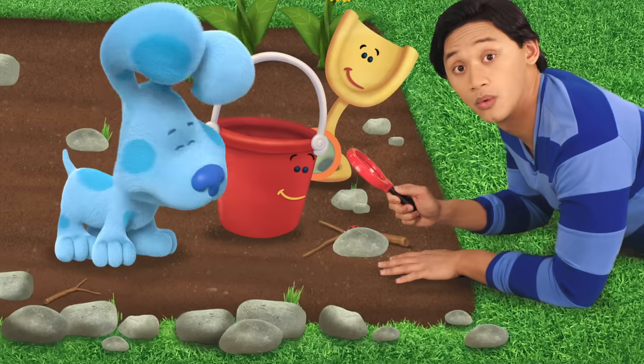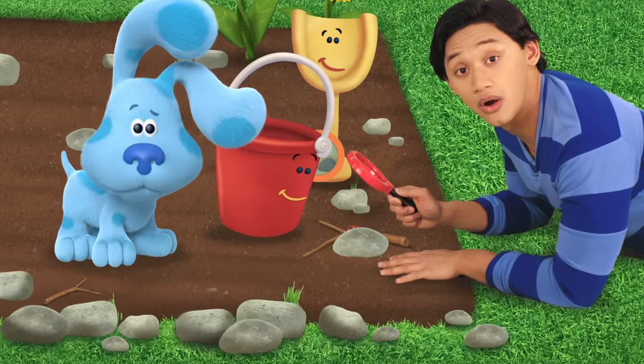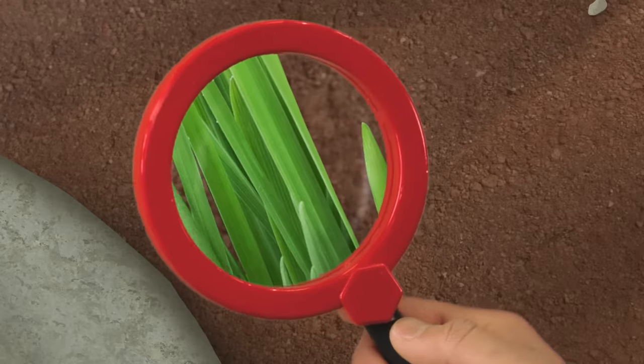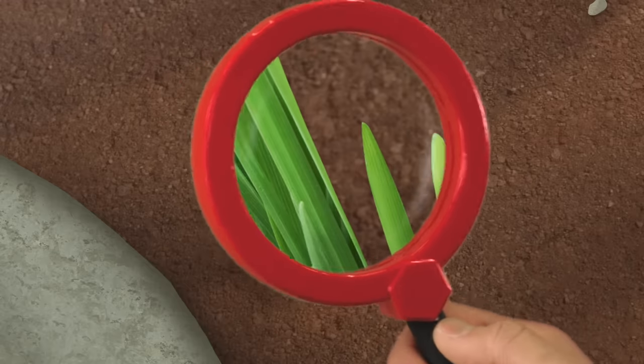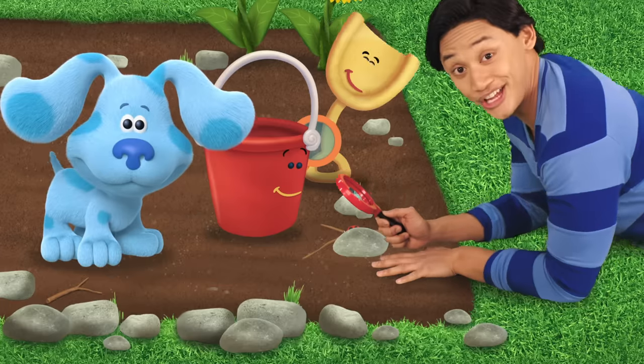Grass. Grass? Oh, yeah! It is grass. It looks so different close up. Don't you think?